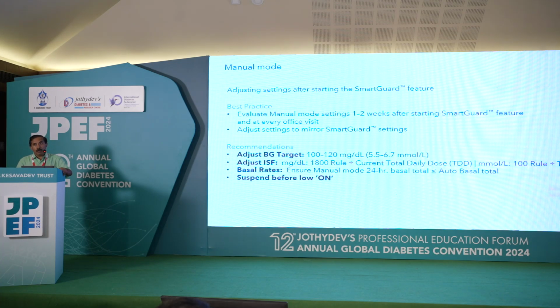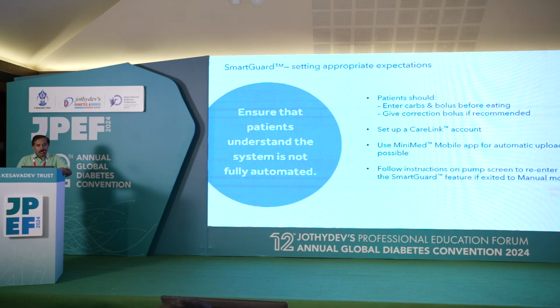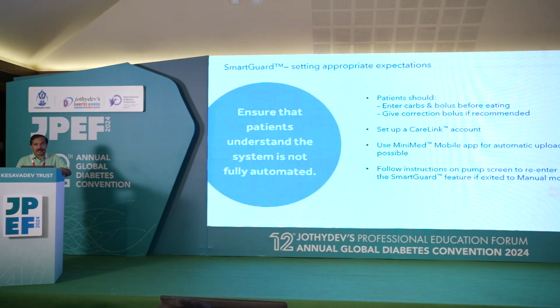As for manual mode, I told you we start with manual mode, then convert to SmartGuard mode. After some time, we have to change to manual mode again, and we should copy what is there in the SmartGuard mode to the manual mode so that it is more suited to the patient. We should tell them the closed loop is yet to come, and the boluses should be given by the patient, and carb counts, if we can have them, will be better. These are the messages we should tell them, and I think this will change the management of diabetes in pediatrics in our country.